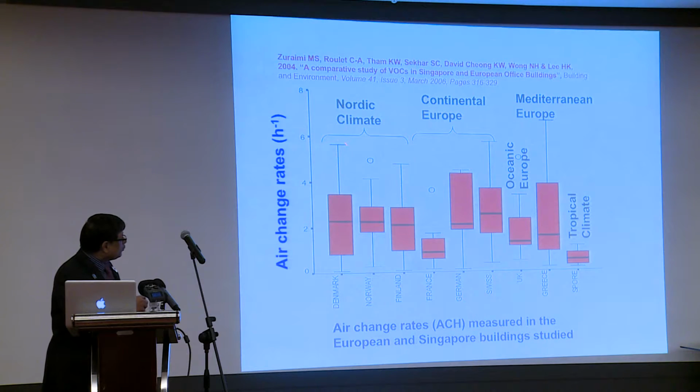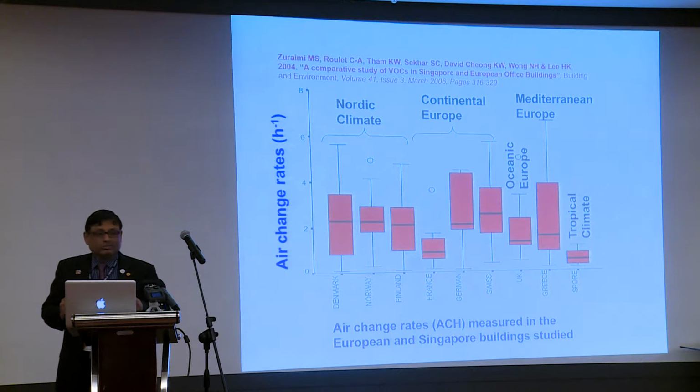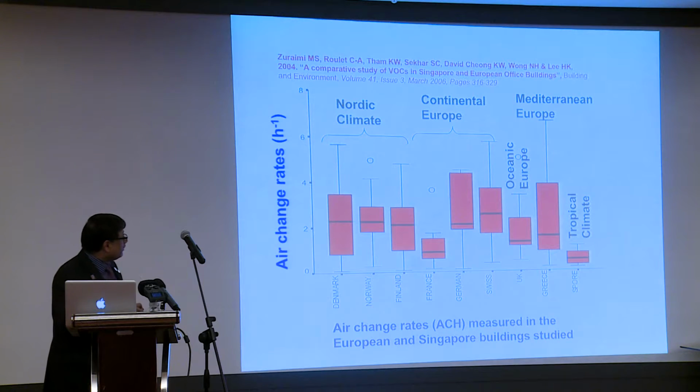Whereas if you look at this huge spread that you see in the continental Europe and other climatic conditions in the temperate climate zones, there are times of the year when the outside air is so perfect, you don't need to cool, you don't need to heat, you just need to take it from outdoor and put it indoor. And that acts as, of course you could filter it if you need it, and that's why you have very high air change rate in some of these measurements reported, studies reported.